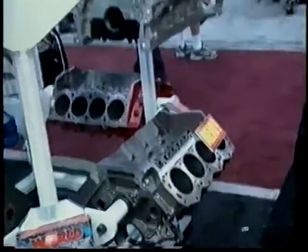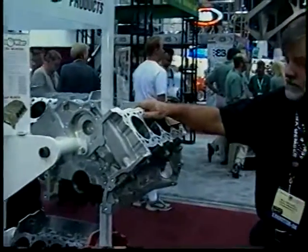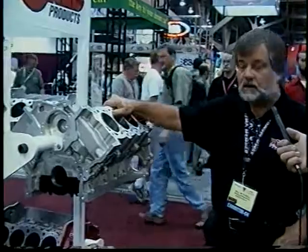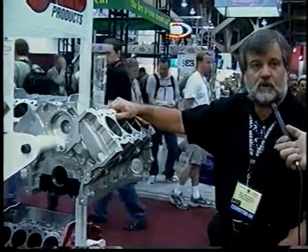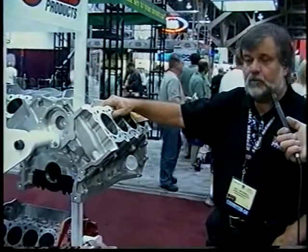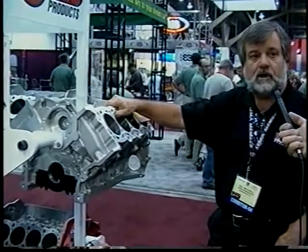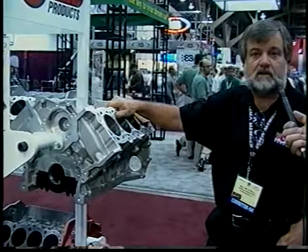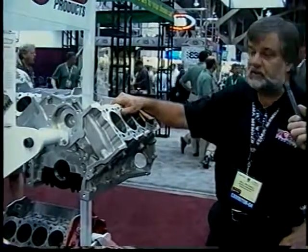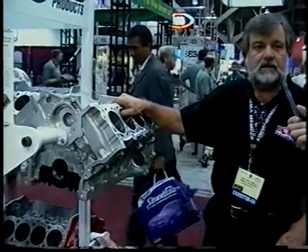In addition to that, we have a new modular block for the late model Fords. This was developed by Sean Hyland Motorsports. And we're doing all the machine work for them and distributing it. It can go to a 3.7 bore with a 4.5 inch stroke. So the modular guys now can put 380 some odd cubic inches in it, and you put a dual overhead cam cylinder head on it, and you've got a real hot rod.